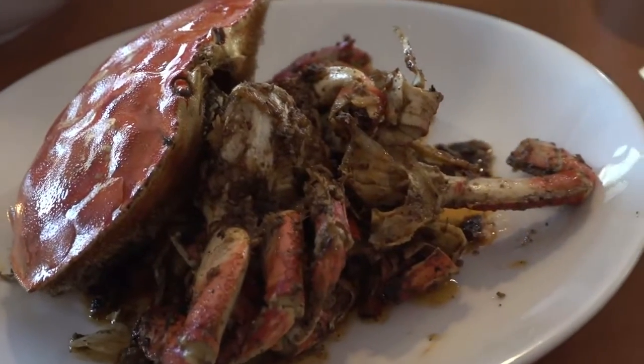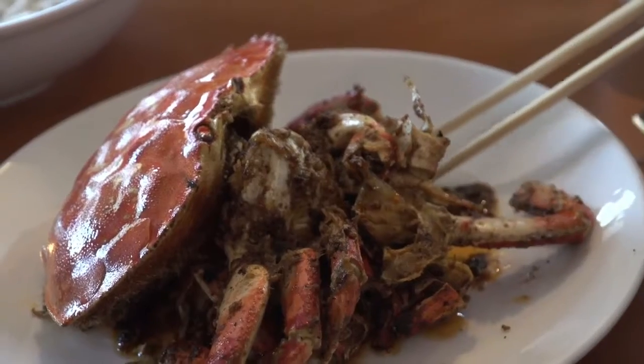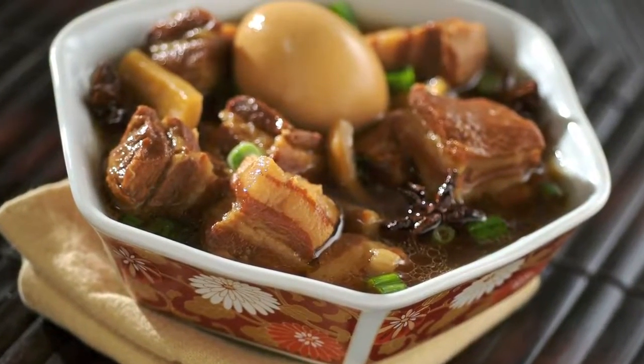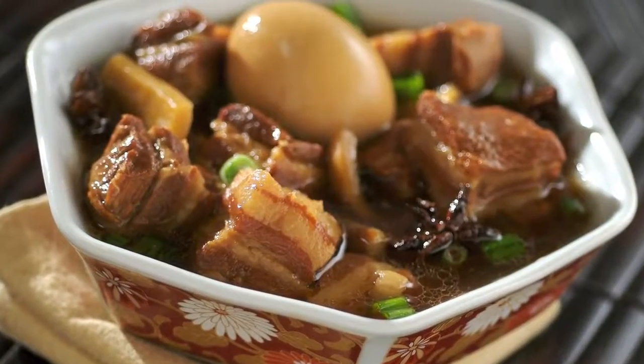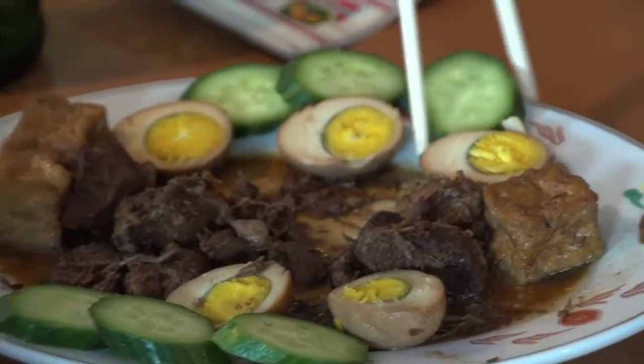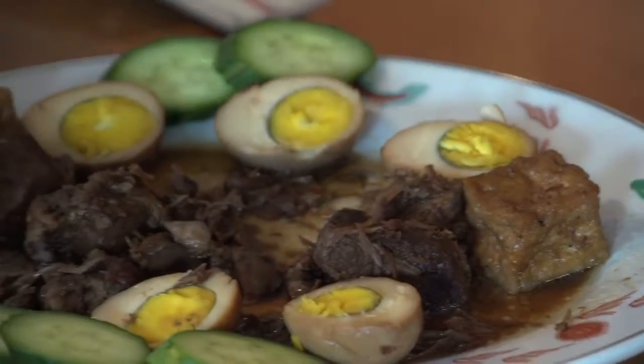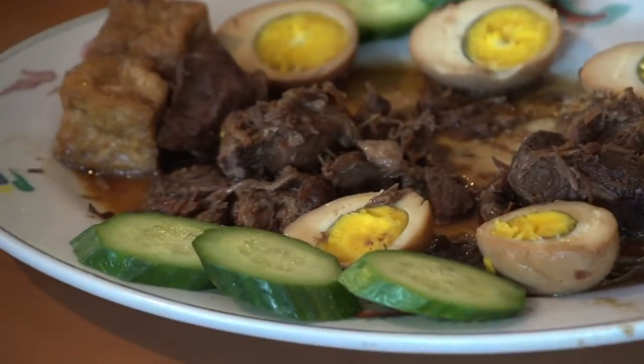We have crab. She said it's her style of doing it, I don't know. So what we're eating now is the pork that's simmered in the soy sauce and the coconut water, right now coconut milk. It's got the hard-boiled egg and the tofu, and sometimes it's served with something cold. It might be the cucumber, or it might be some type of pickle. And it's delicious, whatever it is.